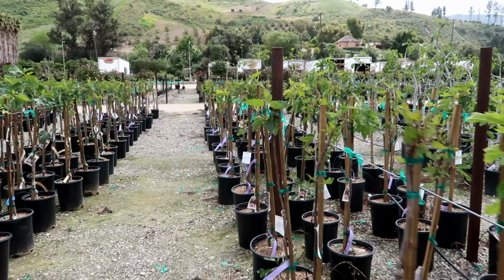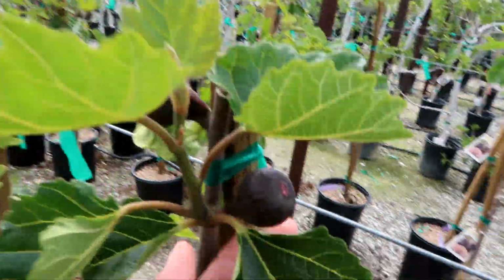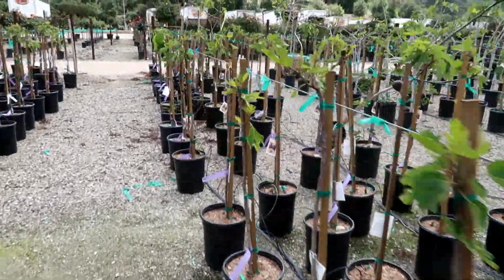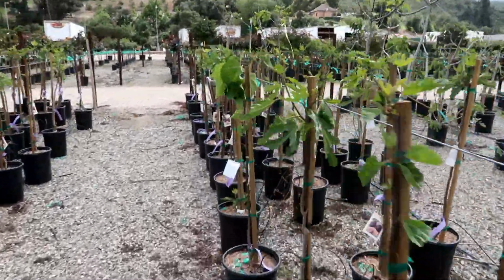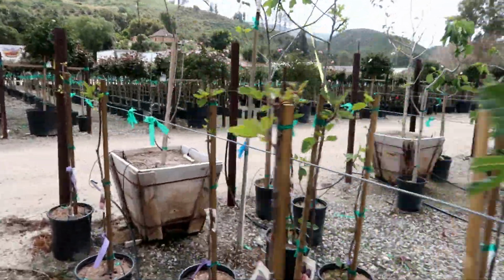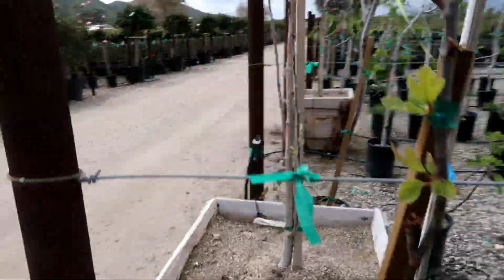So if you are into fig trees, this is definitely a nursery to come and check, because as I'm looking around, they have a large selection of fig trees, but most importantly, guys, they have a selection of trees to choose from, which is very important.